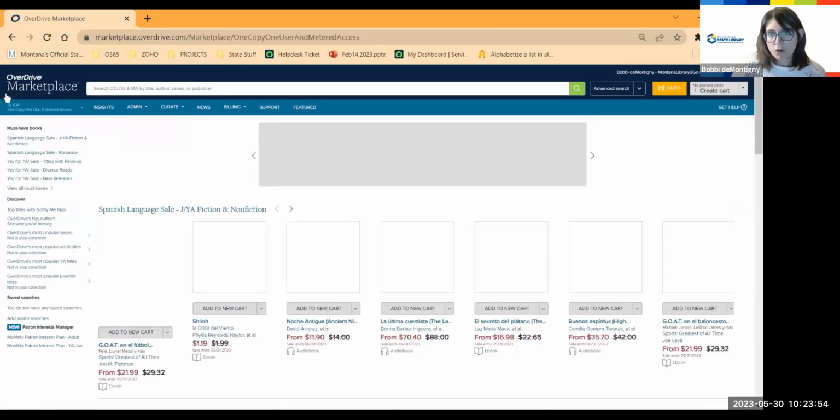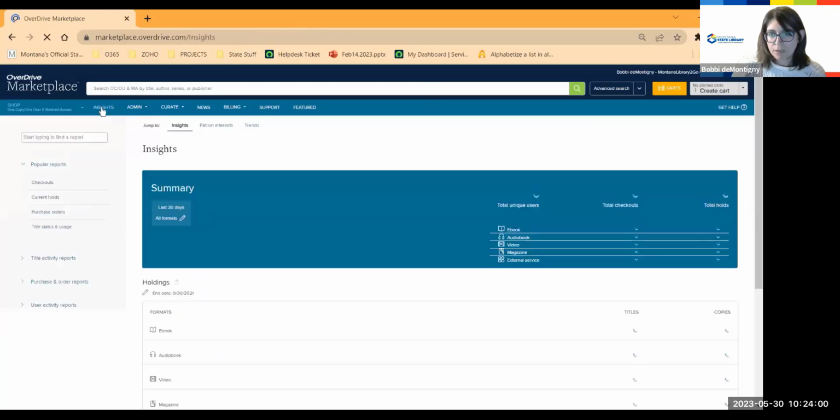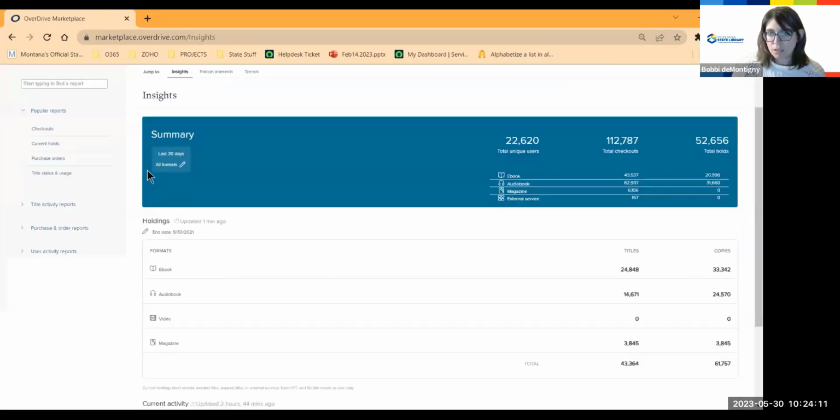So when you first log into Overdrive Marketplace, it looks like this. And then I went to the Insights tab, where it lists different popular reports. And then there's also these insights, and that shows everybody's circulation.